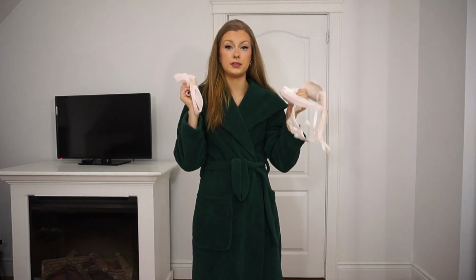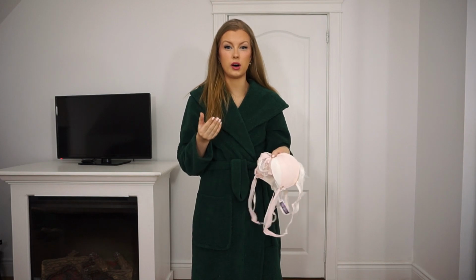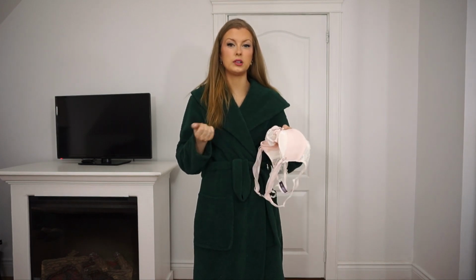So cute. I love Adore bra and underwear sets, you guys. They're such good quality, but they're also so comfortable, and that's honestly one of the main things for me when it comes to bras and underwear.